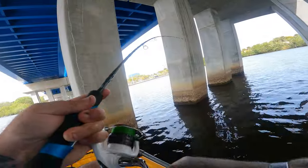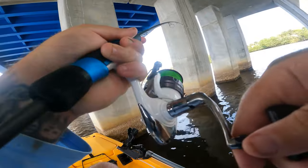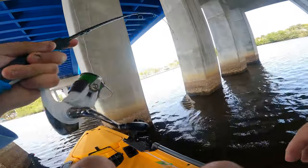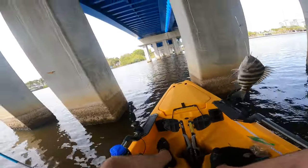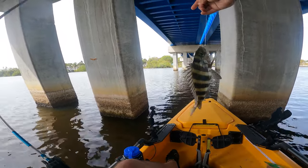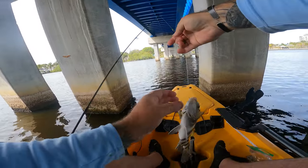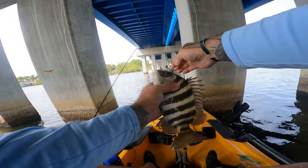Ooh, there's a fish. There's a big fish. Nice fish. Oh, that's a sheep's head. Oh, that's a good sized sheep's head. That's bigger than any of the ones we've been catching. Anyway, it's our biggest of the day for sure. Nice. There we go.